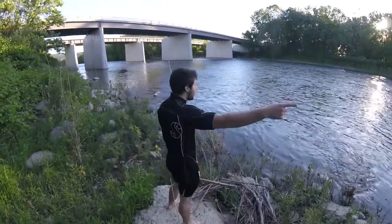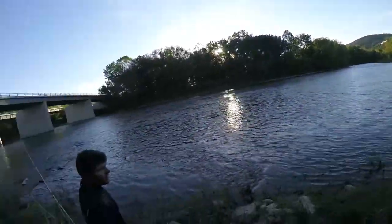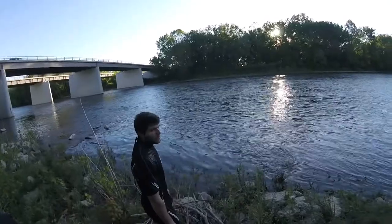I think we ought to start down there. Ride the river down, see what we can find. Looks like the water's going kind of fast. It's going to be kind of hard to find some stuff. But not a lot of people go in these waters.